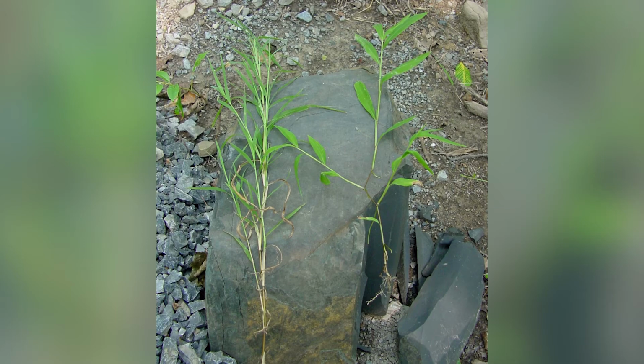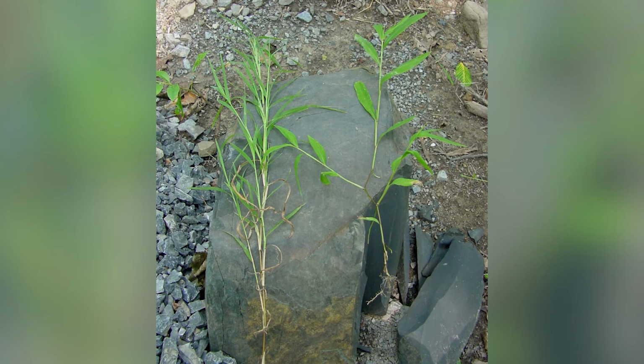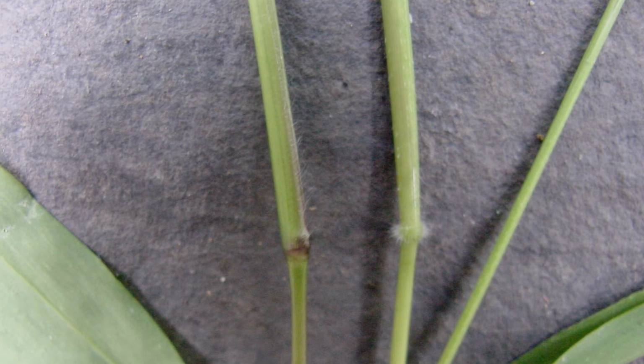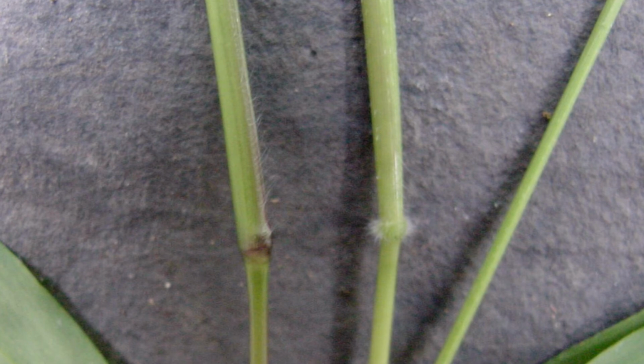Stiltgrass has one notable look-alike, native whitegrass. Whitegrass is very similar in growth habit and site preferences, but has 2 distinct differences from Japanese stiltgrass. The flower spike on whitegrass is much larger, up to 10 inches long, and its stem has patches of dense white hairs around the base of each leaf. It is also a perennial grass, so it does not die back each fall.